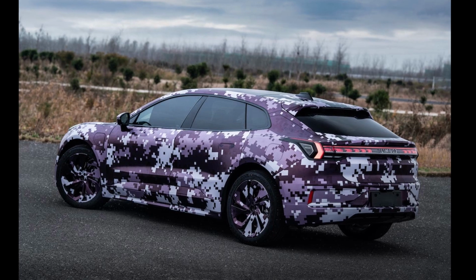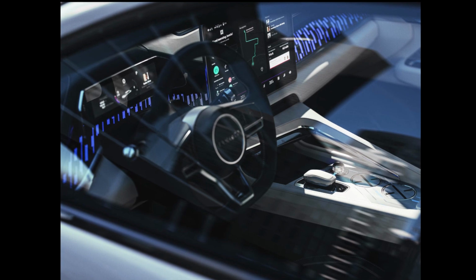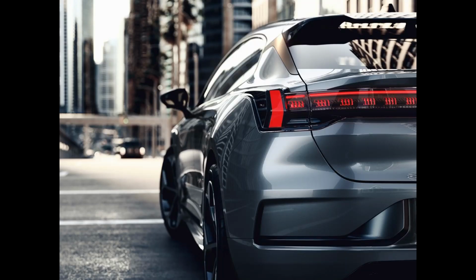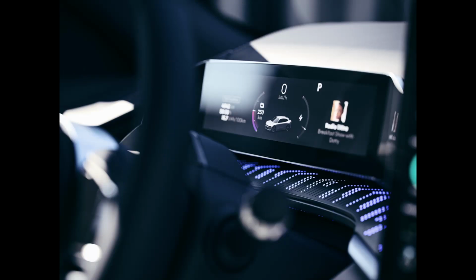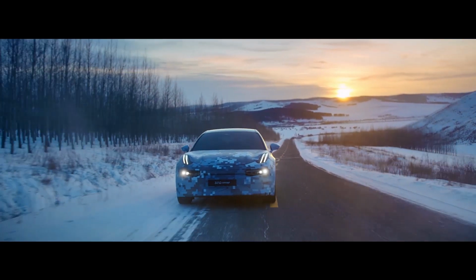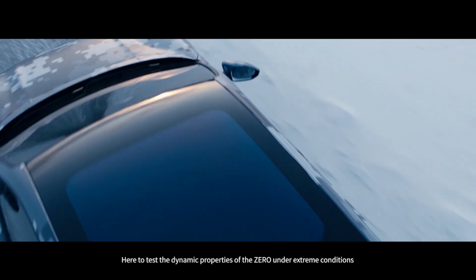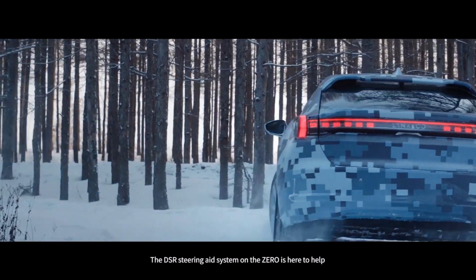So starting off with Lynk & Co 0. That's a really good looking car. I'm really excited about this one since I have signed up for the Lynk & Co 01 and I really like their mobility and subscription model. It feels very exciting to try that once it's out, but I was sort of disappointed that it wasn't an EV that they offered from the start. So the Lynk & Co 0 is something that I'm already waiting for.